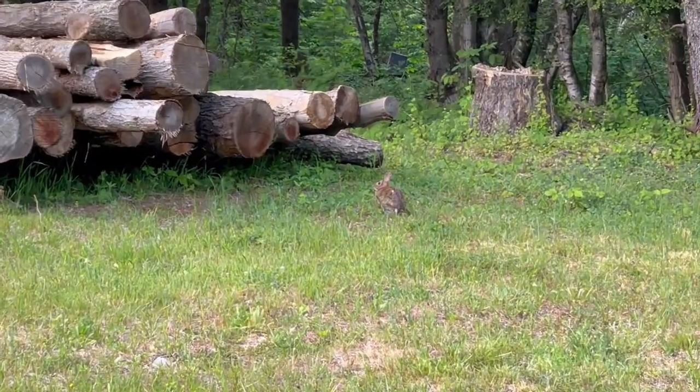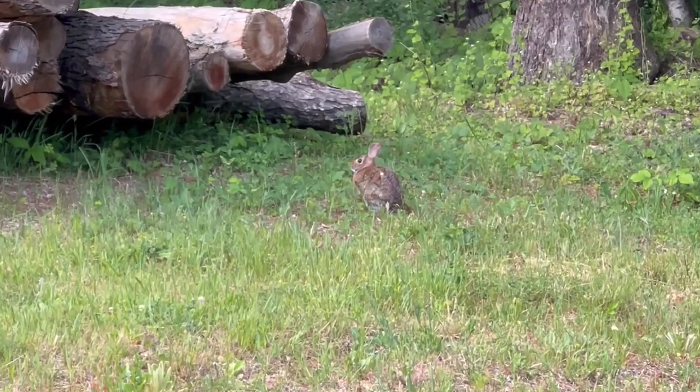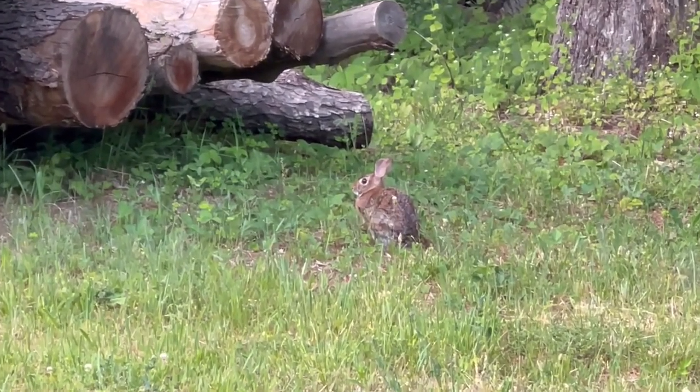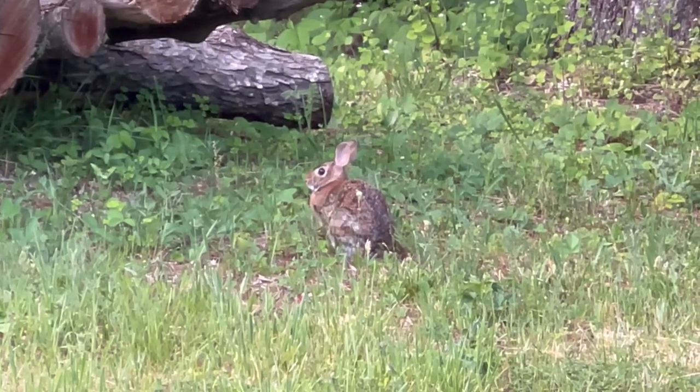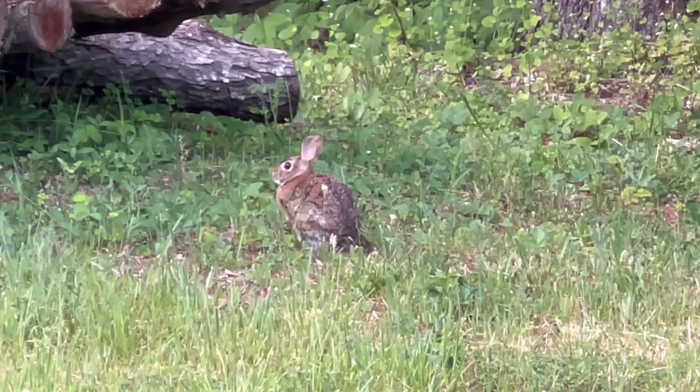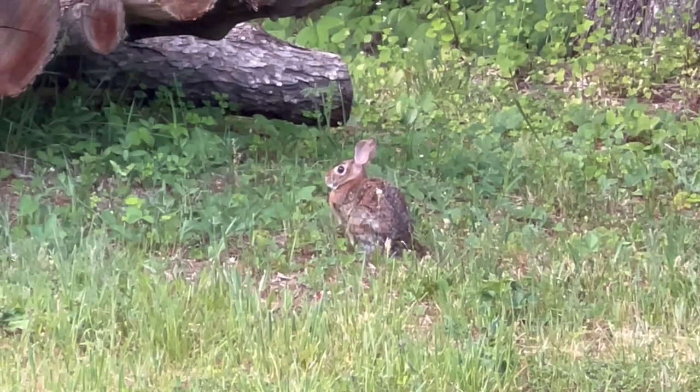The rabbit is standing very still. He thinks I cannot see him. Oh yeah, but he's watching me with one eye. The one-eyed rabbit.